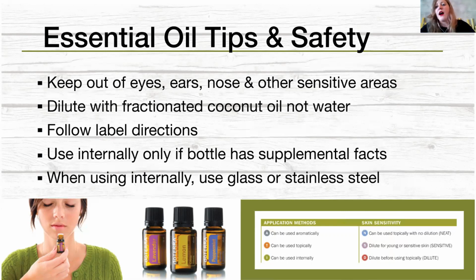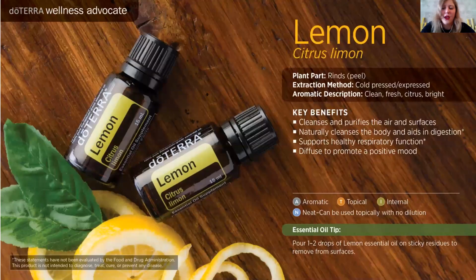But if you're going to be drinking them, I recommend glass, ceramic. You can use stainless steel. I find that sometimes the metal changes the flavor of the water, so I prefer glass or a porcelain mug or something. So we're going to go into the top 10 oils, and I'm going to do this rapid fire.